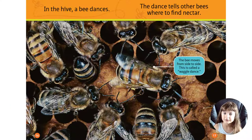In the hive, a bee dances. The dance tells other bees where to find nectar. The bee moves from side to side. This is called a waggle dance.